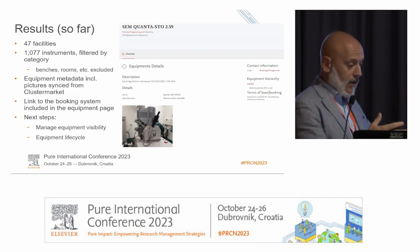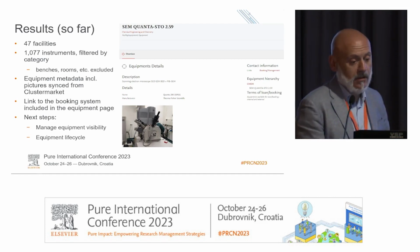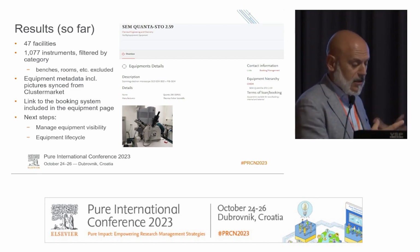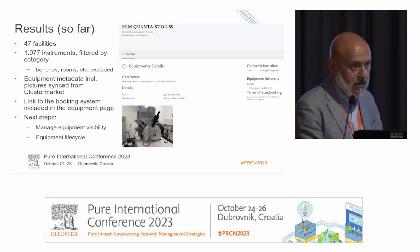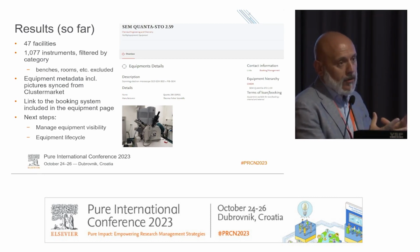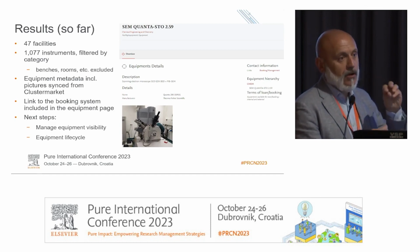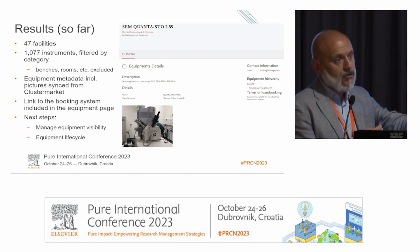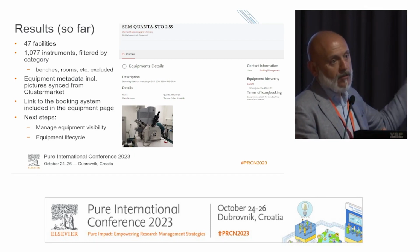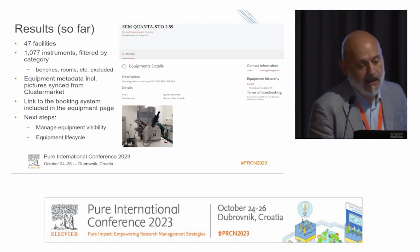Some of that equipment, you want it in Pure for reporting purposes, but you don't want it in the portal. The way we want to do this is to create groups. This is a capability of the Clustermarket system where you can create virtual groups of instruments. We want to create a group that will control the visibility of the equipment. So if the lab manager adds that instrument to that specific group, then that will turn the visibility of the instrument to public. And so you'll see the instrument on the portal. Otherwise, it will remain backend.